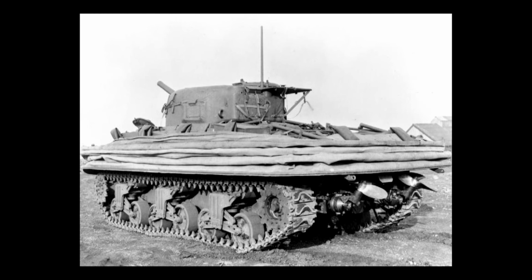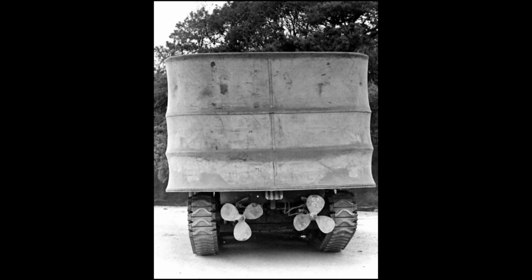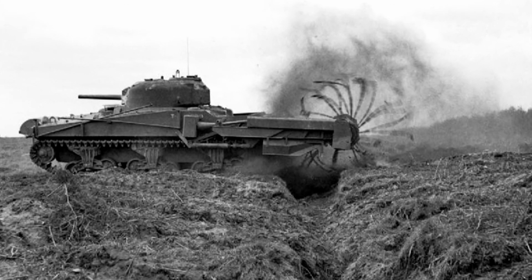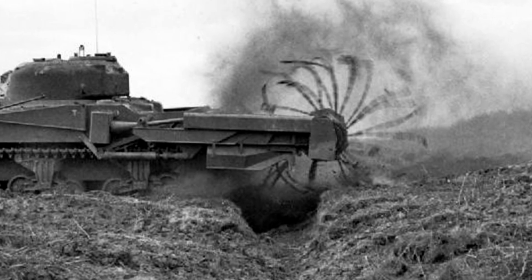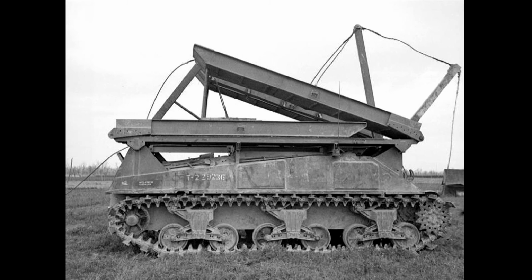The Sherman could also be made amphibious. Canvas flotation screens secured to the hull gave it buoyancy, and twin propellers geared to the engine provided the power to forge through the water and cross the Rhine into the heart of Germany. Among many other innovations was the Sherman flail tank for clearing mines, the Sherman bulldozer, and even the Sherman mobile bridge.